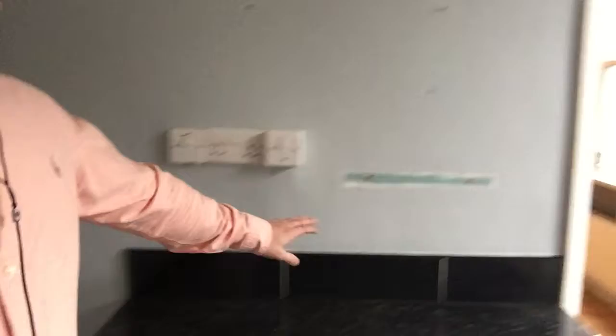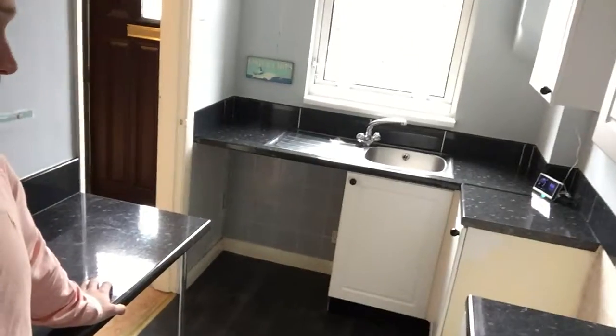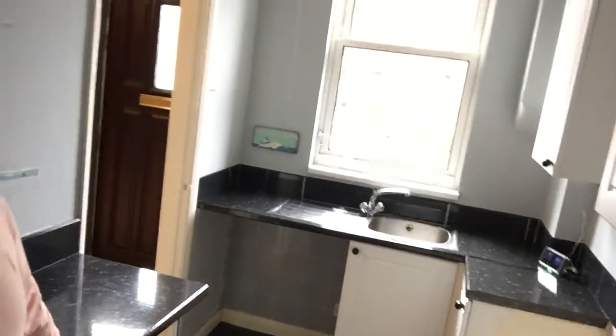Quite a nice kitchen. The cupboards are all in good condition. Typical size kitchen. You've got great under counter space here, or you could maybe use it as a breakfast bar and have your fridge there. Bit of touching up to do there, nothing major. As I say, the cupboards are all in good condition, so there's very little work in here. Put a new blind in. I've got smoke detectors in already, so fantastic.